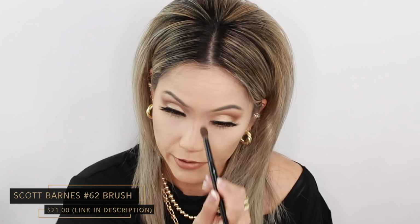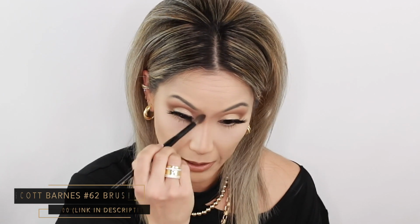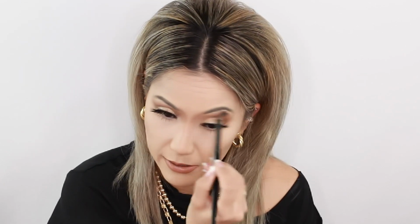Then I like to go in with this Scott Barnes number 62 brush. It's one of my favorites. It's a very soft synthetic brush, which really blends out the product so well, and it's a good one to start getting it into. So I actually used the HOOLA bronzer as my eyeshadow transition color, so I'm gonna go back into that HOOLA bronzer, okay? And again, you can nose contour with that one as well. You don't have to use the KEVYN AUCOIN. The KEVYN AUCOIN is my favorite. Just blending it in, bringing everything together and making everything cohesive.